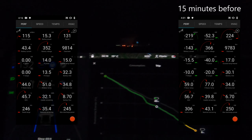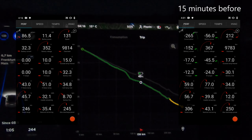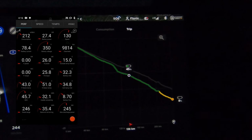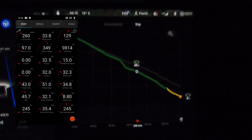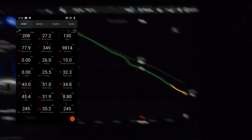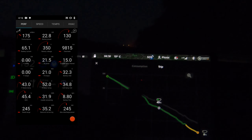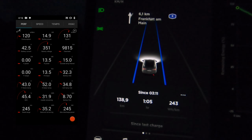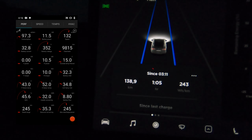You see also here the drop. When I set the destination, it says I will arrive at the supercharger with about 16% state of charge. Now it says 8, so that 8 probably I lost it here when I was speeding. Anyway, good progress.